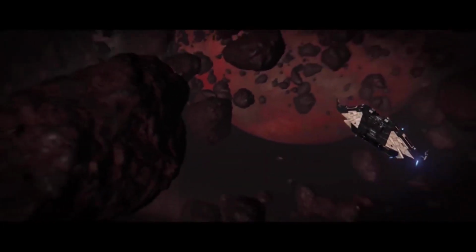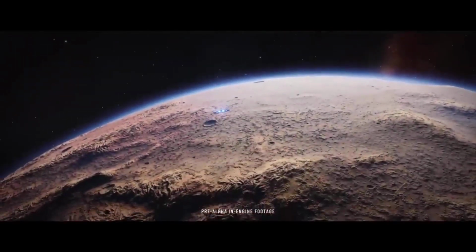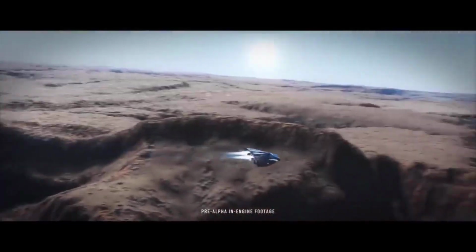I think anybody who's been with Elite longer than since Fleet Carriers knows that this is the future we can look forward to. I think what's there is going to be great if we stick it out.